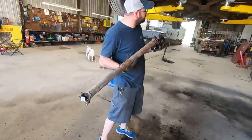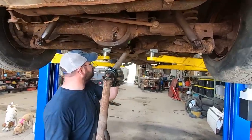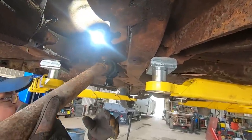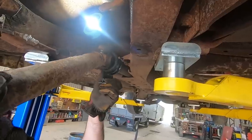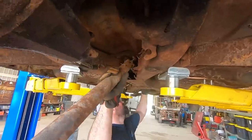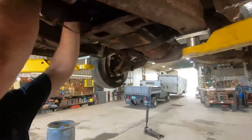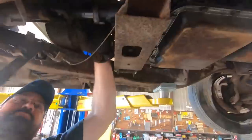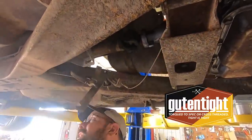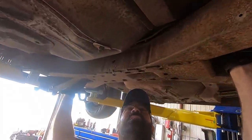So the fun part is fishing this through that spine and the frame, while also keeping that hanger bearing pointing straight down so that you can get the hardware back in it. It's a real treat. Slide in our slip yoke. Maybe. Oh, let's get that nice new seal on it. It's good and tight. Now we gotta try to line up this carrier bearing.